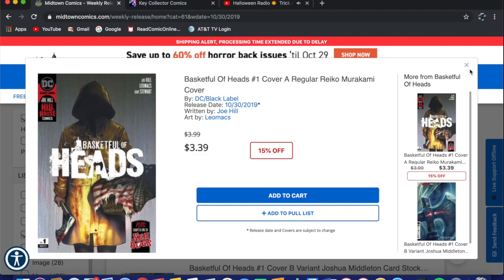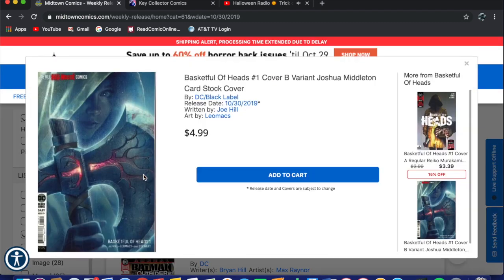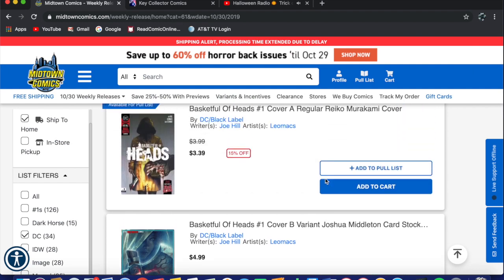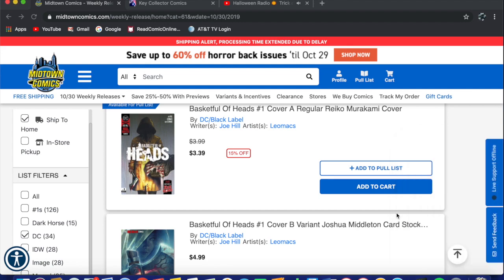This is the cover A. There's also a really cool cover B by Joshua Middleton. It's a nice cardstock cover, so you're gonna pay $1 more for that. But I'm gonna get cover A because I think it's a pretty cool cover in itself, and I'm gonna add that to the list.